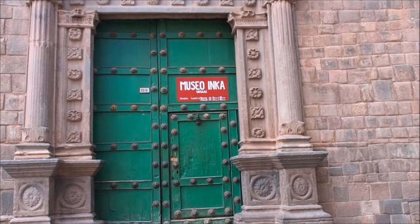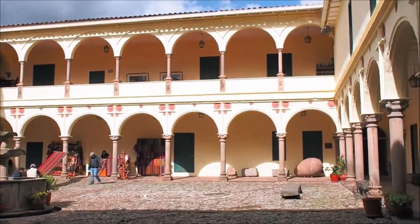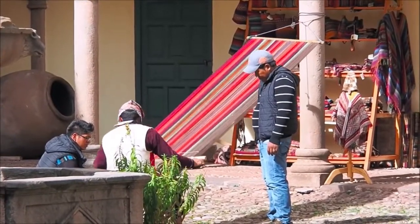Museum is one of the main museums in town, and it has rooms dedicated to different periods of Inca and Spanish history. You can also see women weaving rugs and tapestries by hand in the central courtyard.